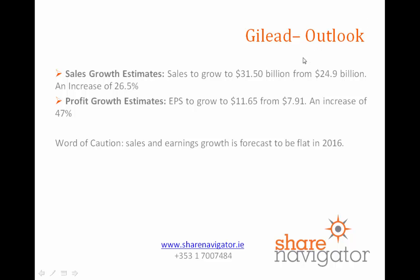So just in terms of going forward, this is really important. From 2014 into 2015, and this year is almost over, sales are due to grow by 26%, which is really impressive. But please note that the growth rate of sales going into 2016 is due to be flat. The profit growth rate from 2014 into this year is 47%, which is enormous. So again, just be aware, growth in profits into next year is due to be flat again. So it'll be interesting to see whether Gilead start acquiring other companies again pretty soon with that cash pile that they've built up.